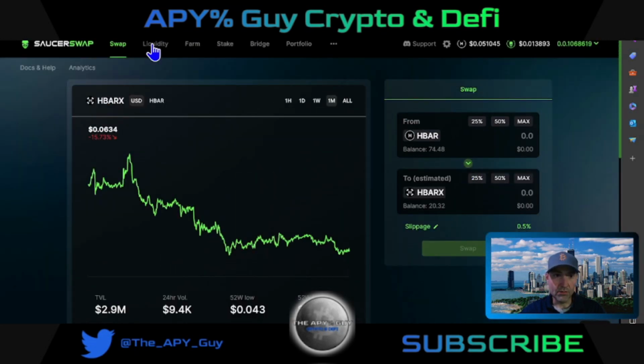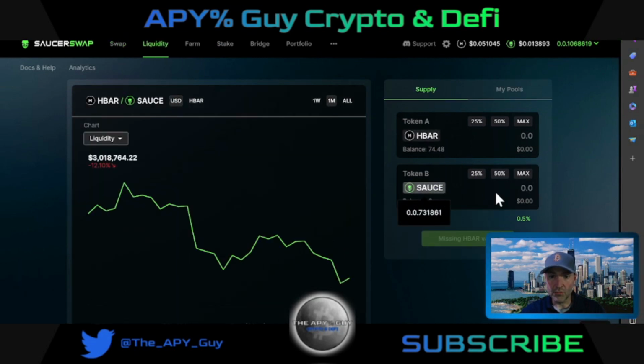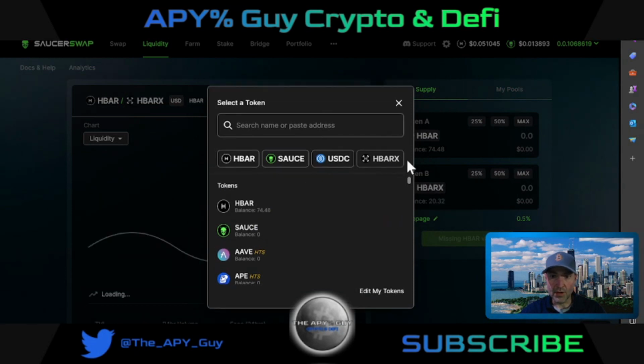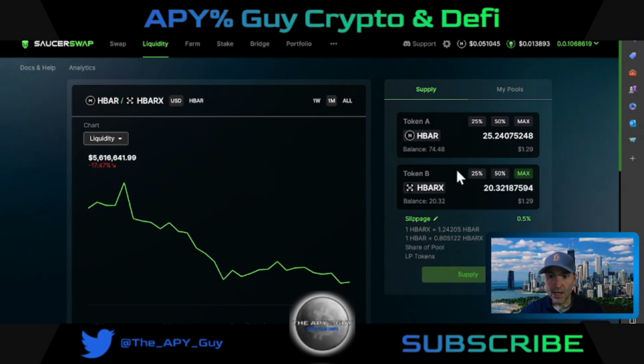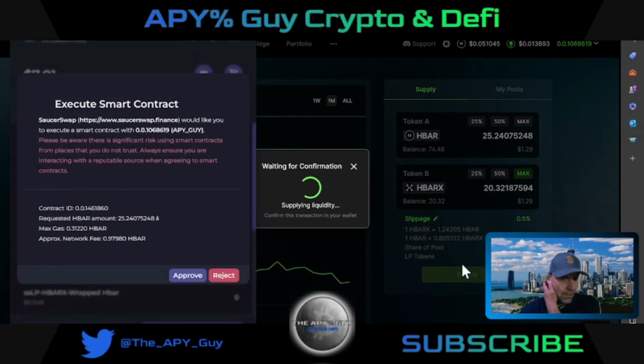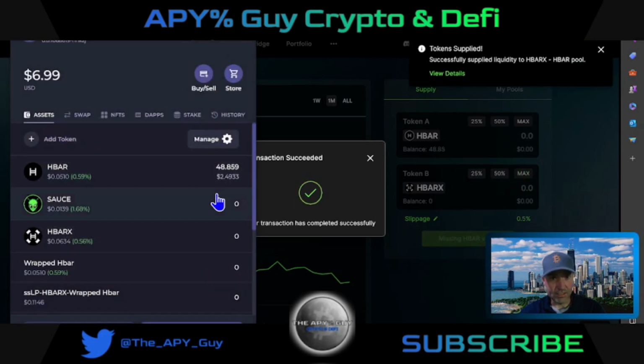Now we're going to go to liquidity. So we're going to pick token A as HBAR, token B is going to be HBARX. And then we're going to add the max amount of HBARX, and then we're going to hit supply. And that's going to supply the liquidity pair. So that's going to make it half staked HBAR and half regular HBAR. So it should just take a second. Once that's done, it's done.